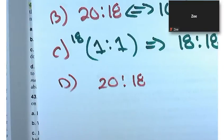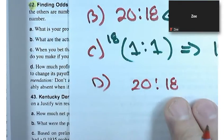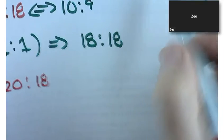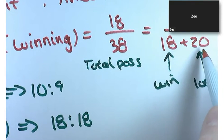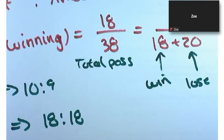Are we good with problem 42 here? All right, so going back to how I split the 38 into 18 plus 20. 18 was the number of ways that you could win. So if there was 18 ways you can win, the rest have to be ways that you can lose, because this has to total up to 38.